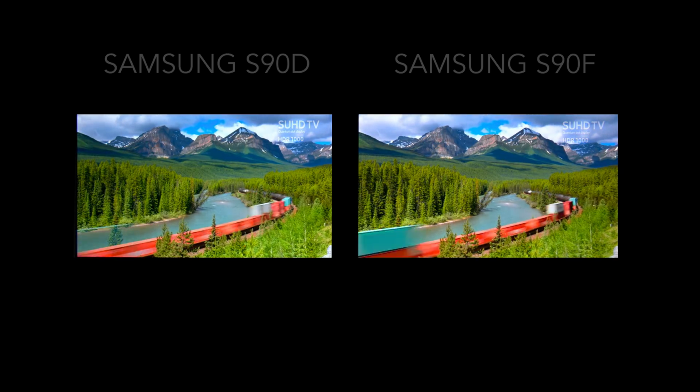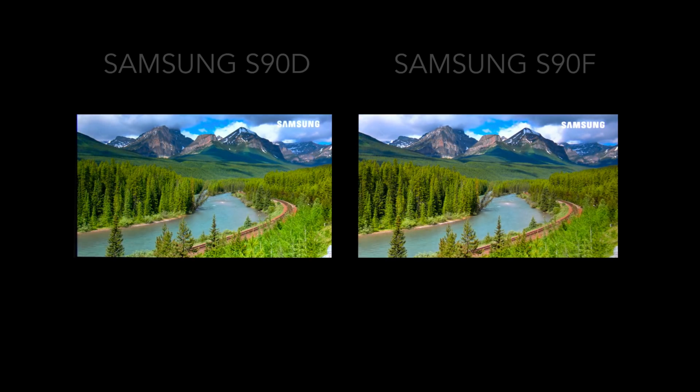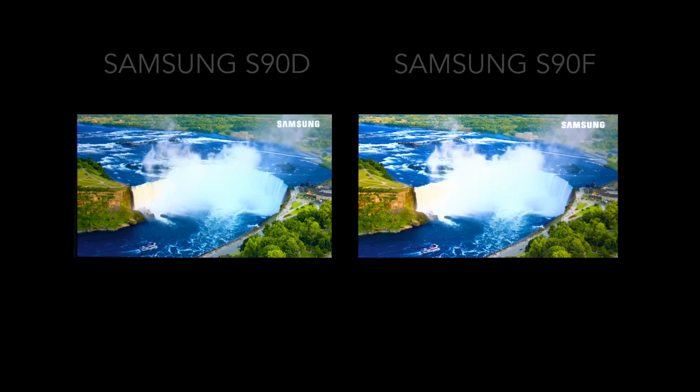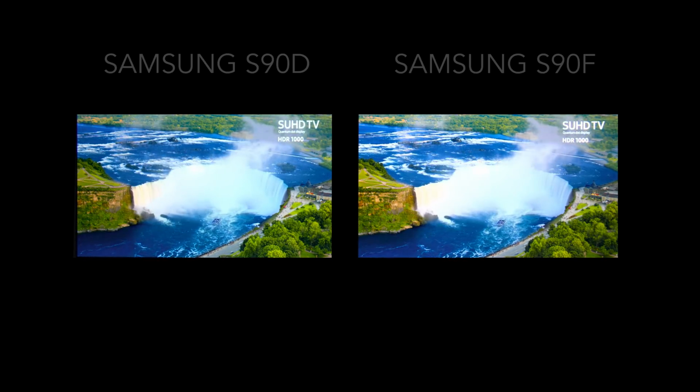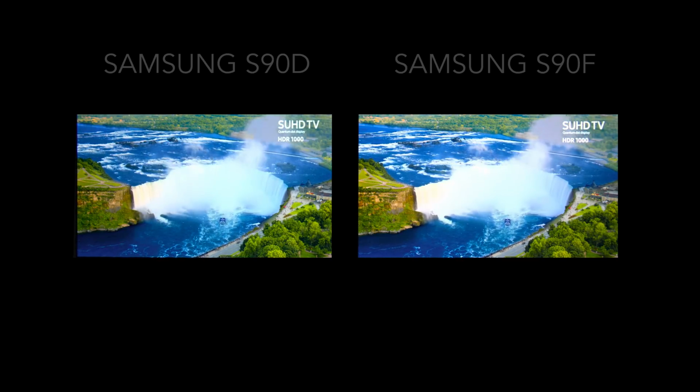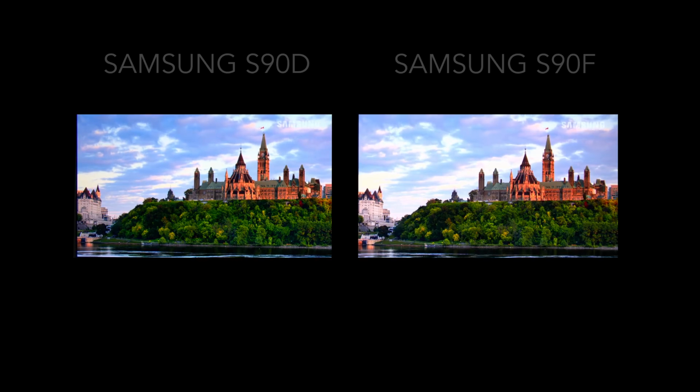One thing I really don't think you'll be able to see on camera is going to be the clarity differences here with the S90F compared to the S90D. And I'm going to guess this is probably due to the new processing that is on the S90F. There also seems to be a little bit more edge enhancement than there was last year. I first noticed this when I compared the Bravia 8 to the S90F.